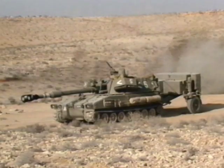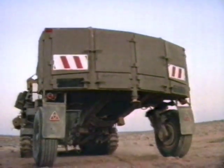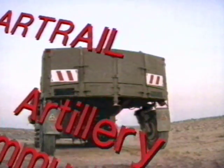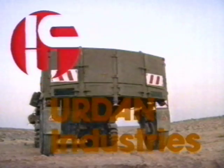And Artrail offers all these performance extras at a fraction of the cost of the self-propelled gun itself. Artrail, a superior solution to the challenges of artillery ammunition supply in the field. Ordan, high technology and innovation for continuous action.